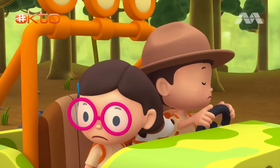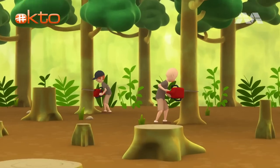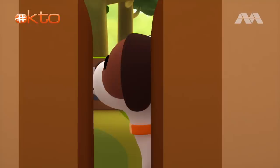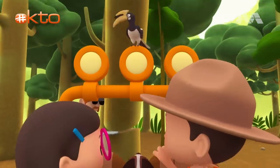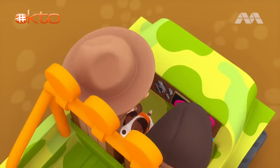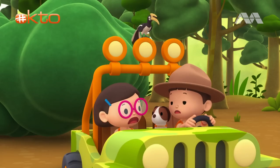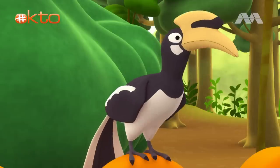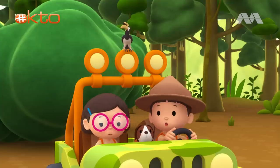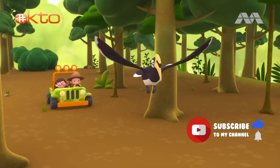What's that sound? Leo, stop! Look, there are people cutting down trees. Oh no, that tree's gonna fall on us. Phew, that was close. Did you hear that, Leo? I hear it too. Hornbill, where are you going? Sit tight. We're going after it.